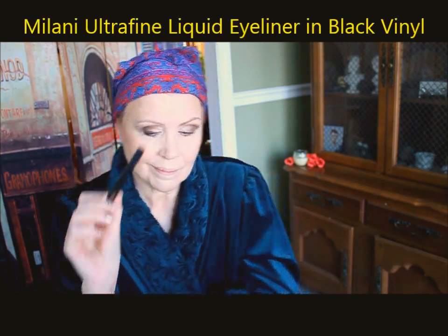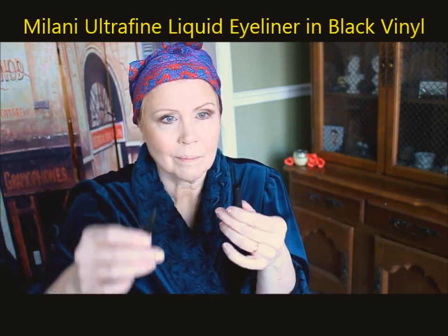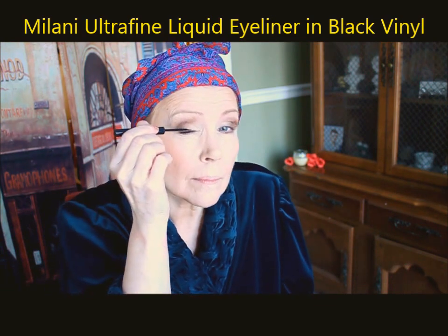Now this is the ultra fine liquid eyeliner in black vinyl, and I'm just going to do kind of a semi-winged out look. This is in black vinyl, which is a shiny black color. I just want to make sure each side looks fairly even. My eyes are shaped slightly differently.